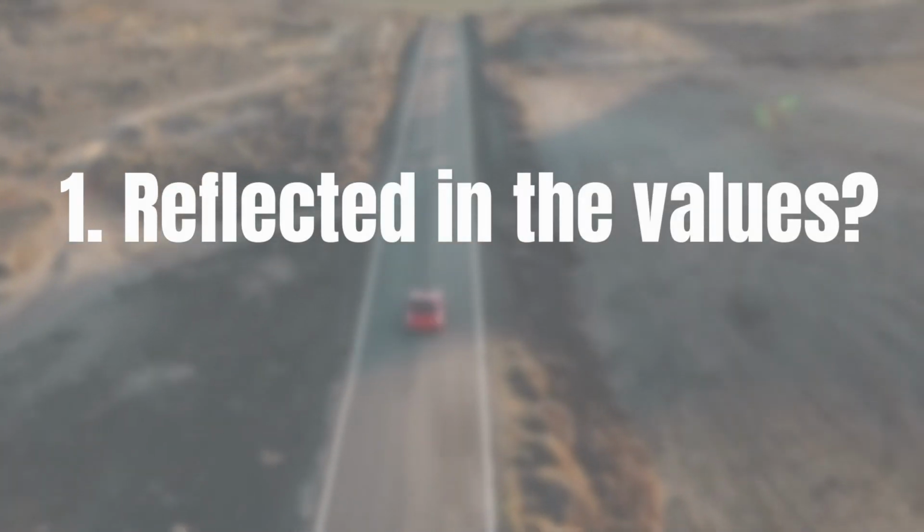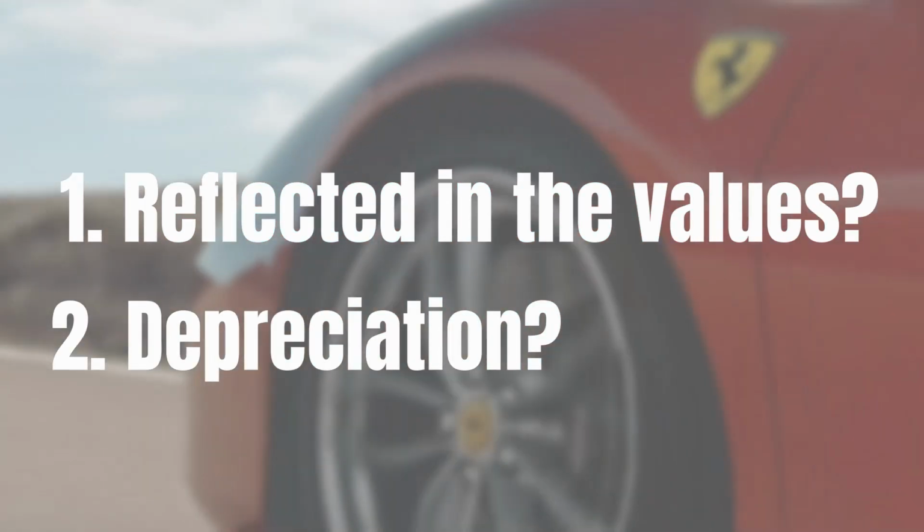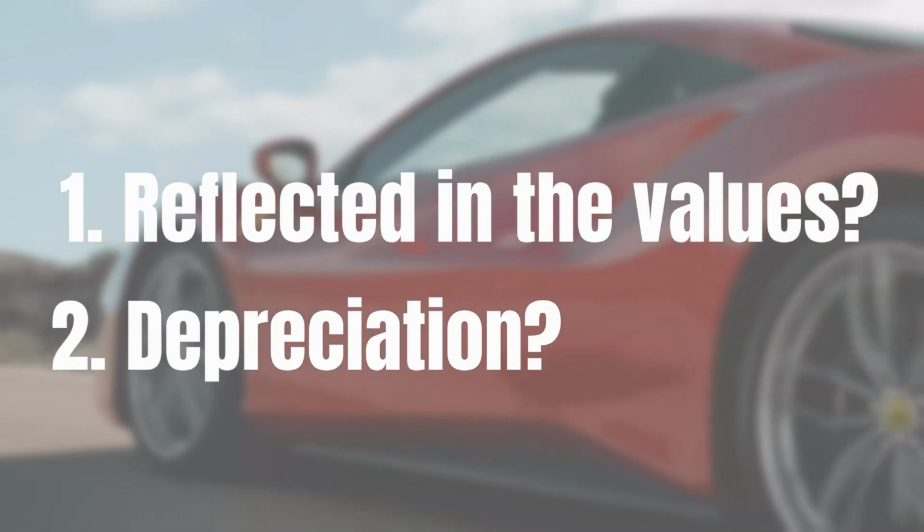So according to many fortunate people who have driven a 488, it is less desirable than a 458. And this of course raises a few interesting questions, like whether or not this difference in desirability is reflected in the values, and is the 488 doomed to depreciate a lot?